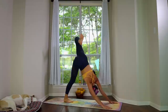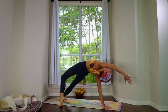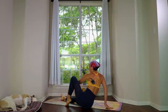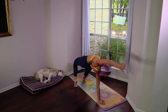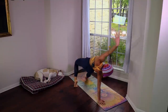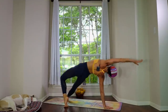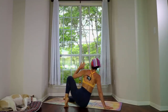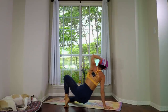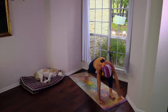Inhale the left leg up. Wow thing. Sit it down and sweep it up. One, two, three, four, five. Hands on the ground. Step it through.